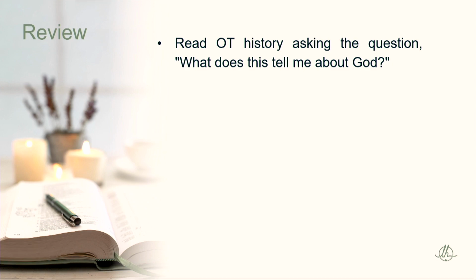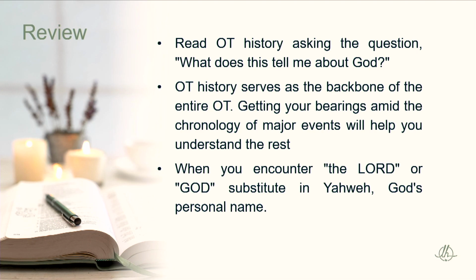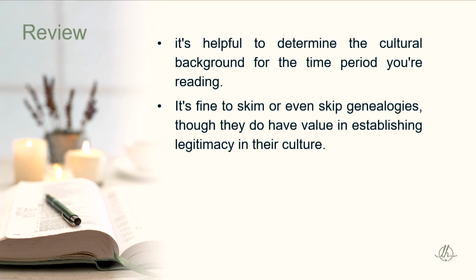Read Old Testament history asking the question, what does this tell me about God? Old Testament history serves as the backbone of the entire Old Testament. Getting your bearings amid the chronology of major events will help you understand the rest. When you encounter the Lord, all caps, or God, all caps, substitute in Yahweh, God's personal name. Since the Old Testament covers thousands of years, it's helpful to determine the cultural background for the time period you're reading. It's fine to skim or even skip genealogies. I'm giving you permission, though they do have value in establishing legitimacy in their culture.